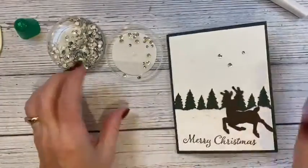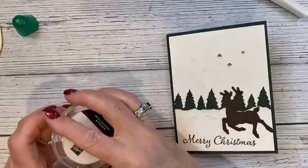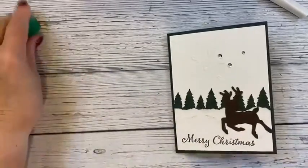I think that you would love this set, this Evergreen Elegance set. It is so beautiful.